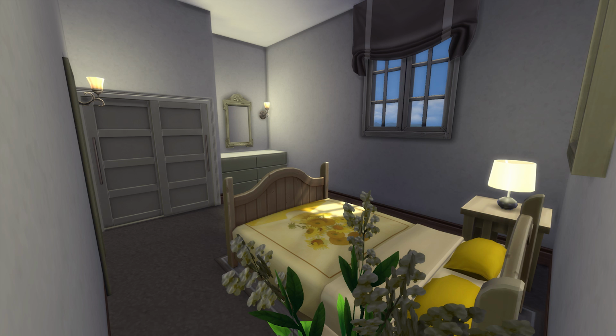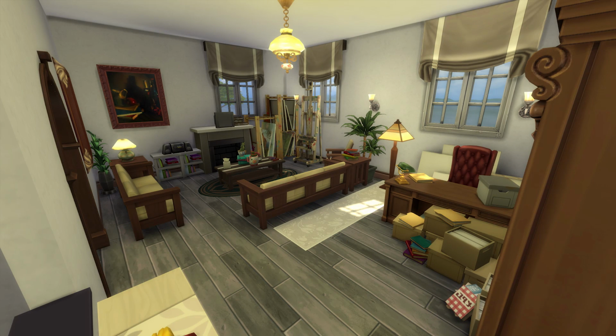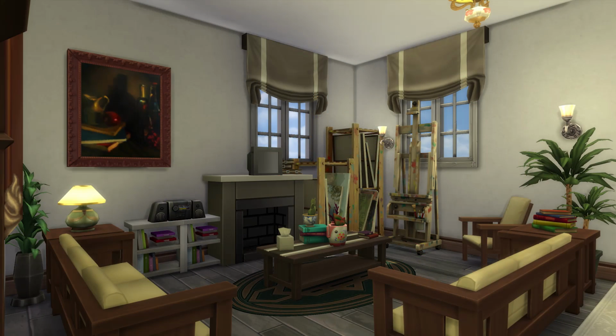The master bedroom, the cleanest room in the house, because, you know, mum and dad, or the parents, want to get away from it. And then the living room is just an absolute clutter. I love that screenshot there. I think that works so well. I'm so happy with that.